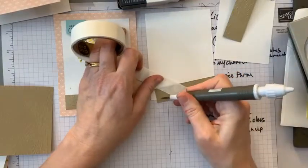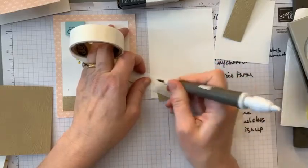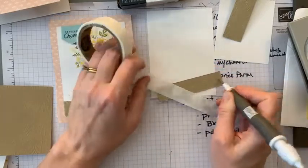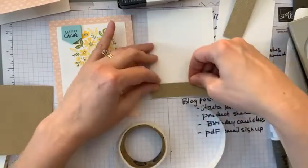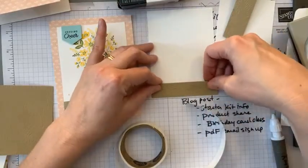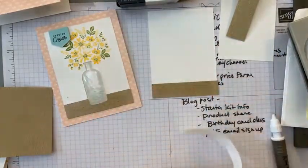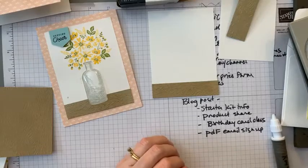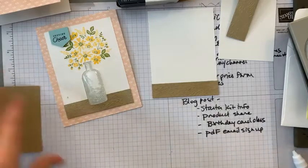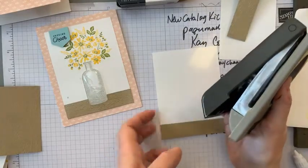We're going to put, actually, let's just do 2. Glue dots are pretty strong. You don't have to fuss about them. A couple glue dots there. Boom, boom. Okay. So now our little piece, that's our table. That's our table that our sweet little bottle is sitting on. Now what we're going to do is punch out a hole.